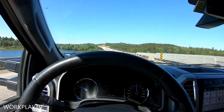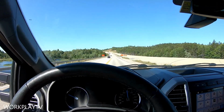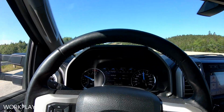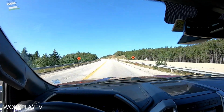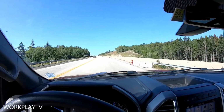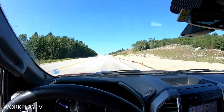I could use another 10 pounds of air pressure in my tires. I run my tires about 10 pounds below what it asked for. Okay, so right now we're at 61 miles per hour, and we have a very tough grade here already. That's what this whole highway is going to be like. Like I said, our MPG is going to be terrible. But this is a real world test.